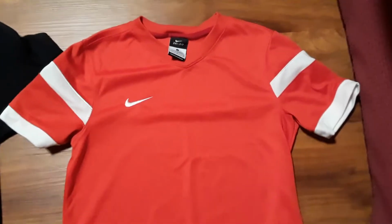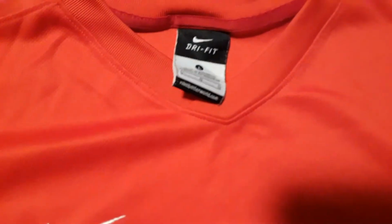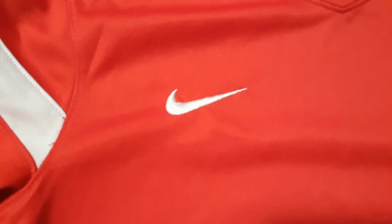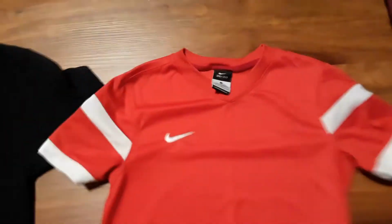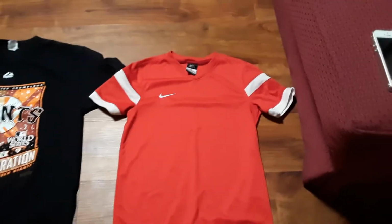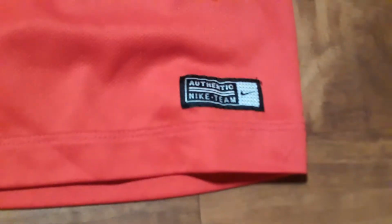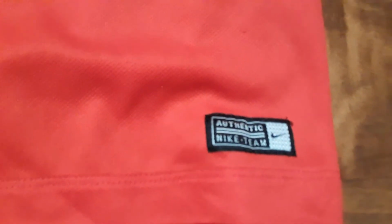Just a red dry fit, size large. Nike swoosh right there. Just kind of reminds me of a soccer jersey, like a USA one or like Arsenal, like I said. And even at the bottom, you guys know that the soccer jerseys have that authentic, then usually they have the year, dry fit.